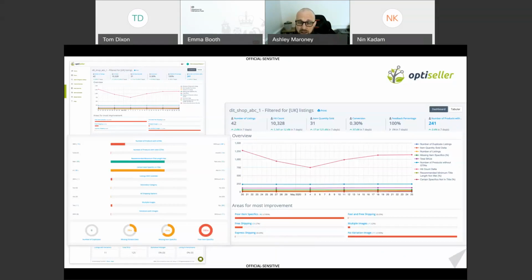It will give you a view on any duplicates. It will also call out where you've got titles that are under 70 characters. It will highlight where you're missing any item specifics, and it will give you a view on the quality of the item specifics that you're using. It gives you a view on all the different shipping options that you offer, where you're missing any images. And if you're a parts and accessories seller within the automotive category, where you're missing any fitment data.